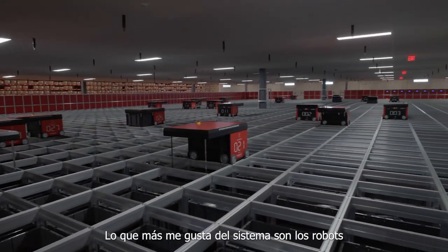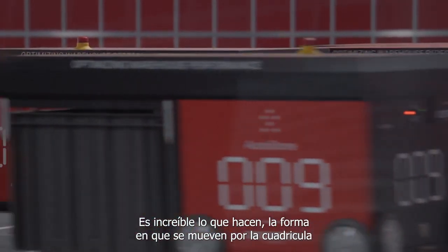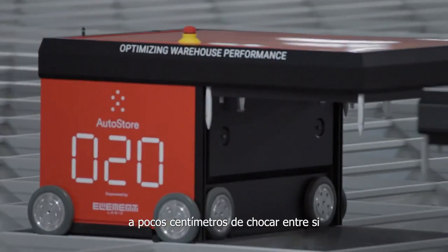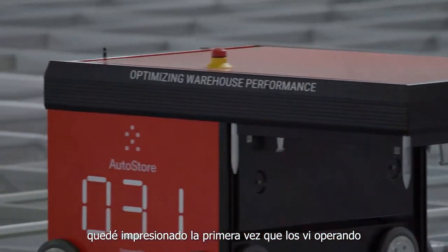My favorite thing about the system is the robots. It's incredible what they do, the way they move around the grid within inches of hitting each other. I was blown away the very first time they were operating.